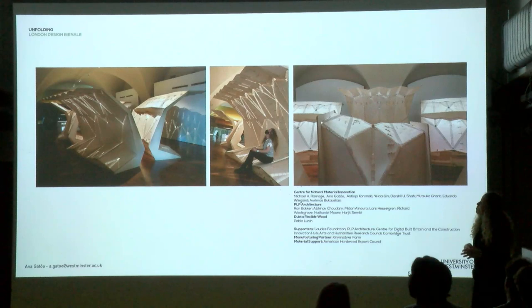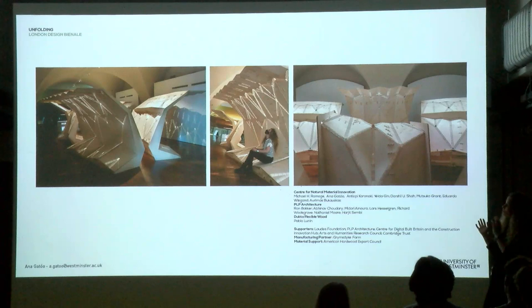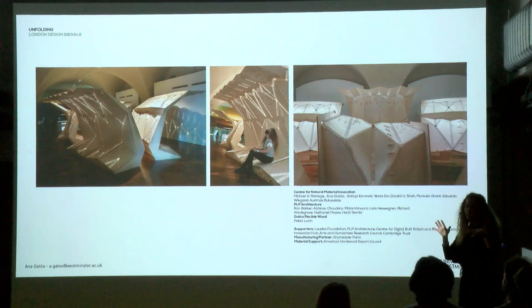And basically, the envelope is 6mm ply, and you can see the connectors. We made some timber connectors. You can see them here. So it's formed of different panels with different parameters, so the folds work differently.